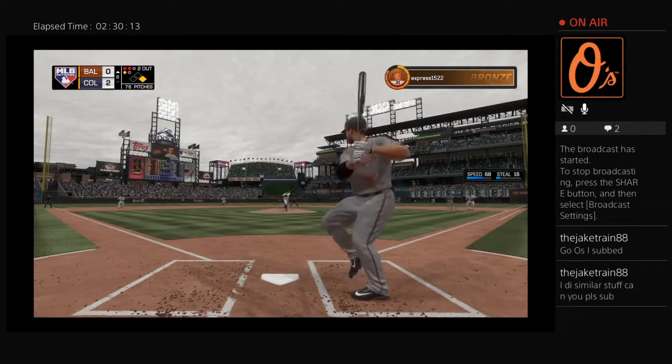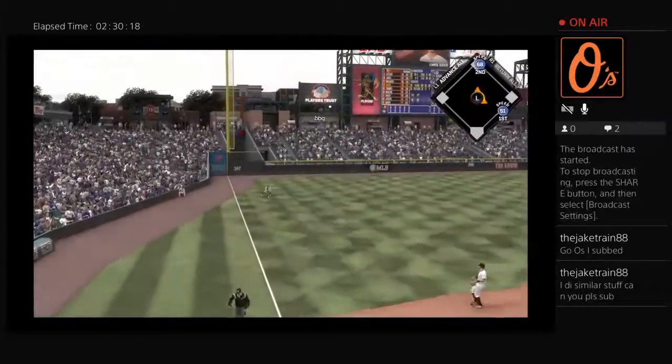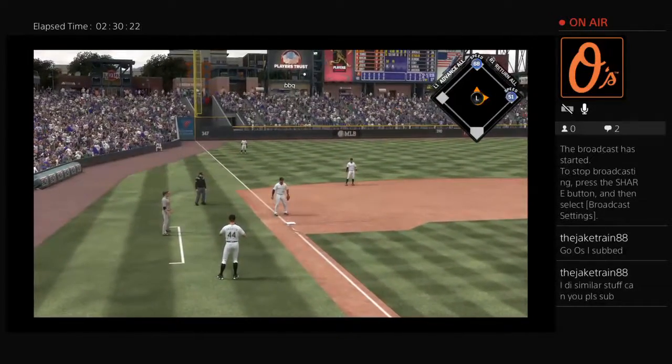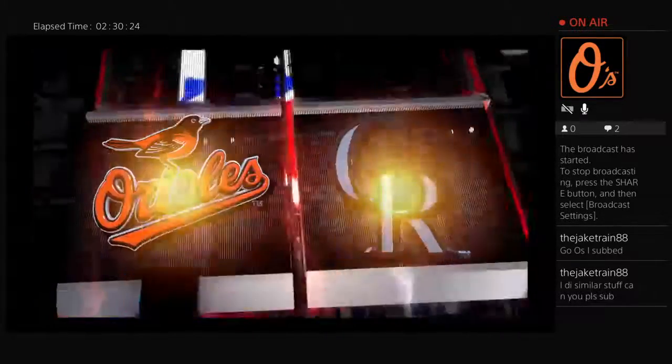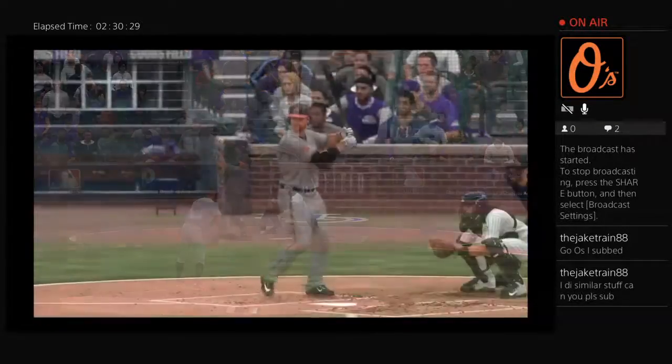Here's Chris Davis now. 0 for 2 with a couple of strikeouts for him so far. In there, a base hit. Runner around second now, headed for third. This guy is so strong. He just fought that ball off the left field. I know it's a little bit of a bloop.